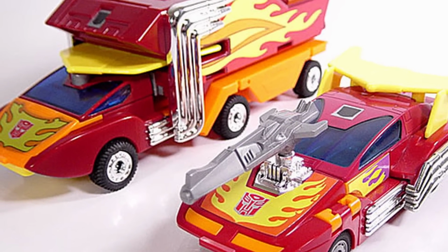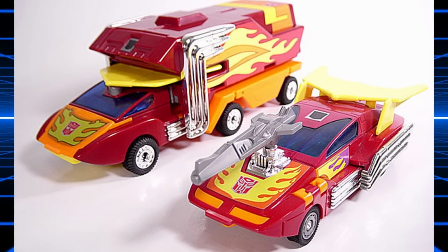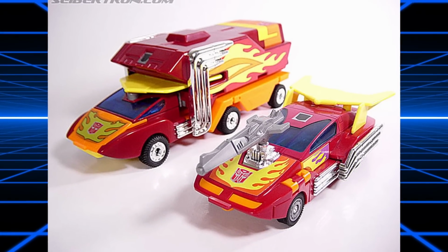It's quite the juxtaposition going from Hot Rod, one of the best toys in the line, to Rodimus Prime, a toy that could have and should have been so much more.